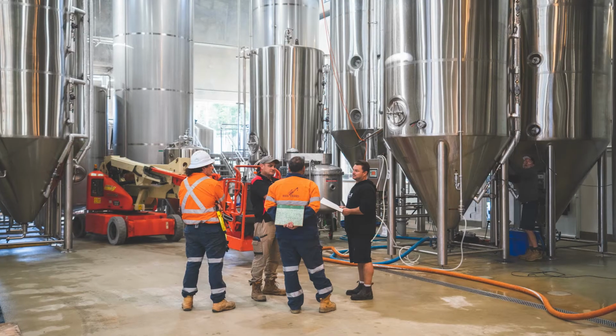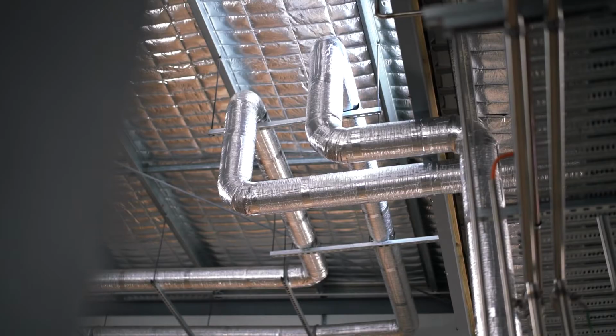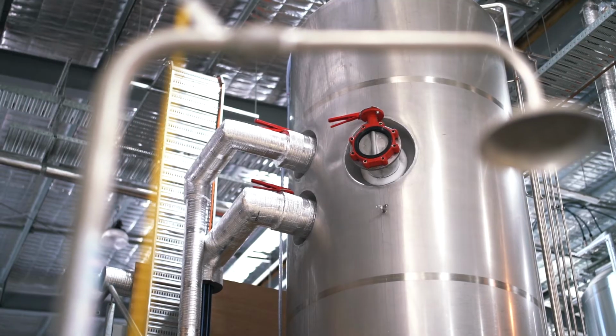In the meantime, we ordered those in January, and we had time there where we had to figure out the orientations of the tanks to make sure that we could hook up the cooling lines that were already in place up in the roof. We had to figure out spacing between the tanks where fermentation control would fit.